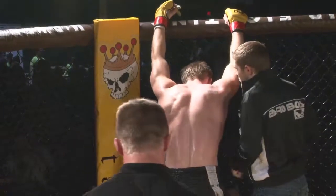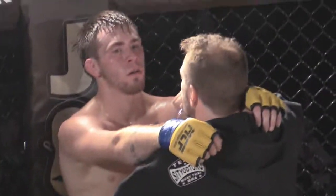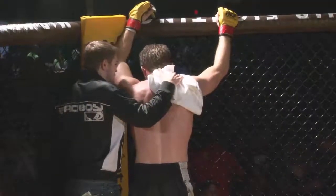When Browder comes in to commit to the heavy exchanges, trying to land the big knockout bomb, you also plant that lead leg. You've got all your weight, or 70% of your weight, on that lead leg. And a good wrestler like Shank, all he has to do is change levels, and he's in on your leg.